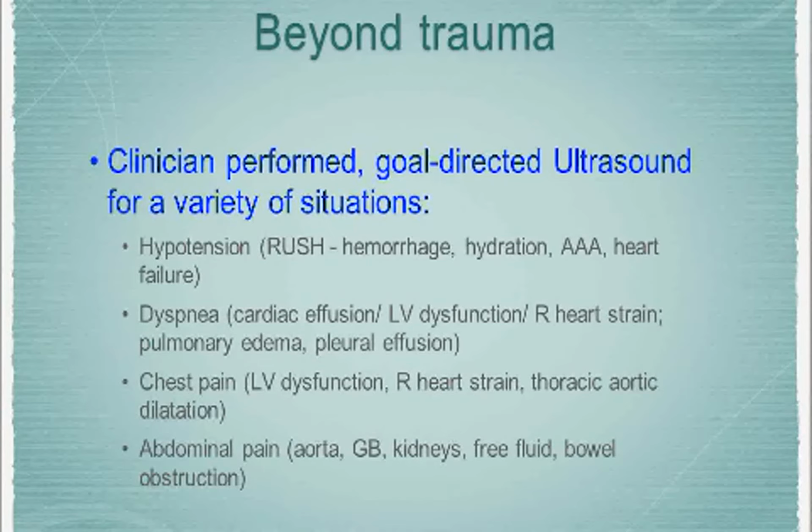There's a RUSH protocol. You can assess for hemorrhage, hydration, AAAs, heart failure. I do echoes on everybody with chest pain or shortness of breath every time. Because you're going to be able to tell whether somebody's asthmatic or having a COPD exacerbation versus congestive heart failure. Chest pain, you can tell if somebody's having a heart attack.